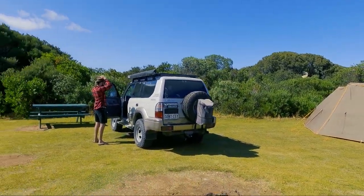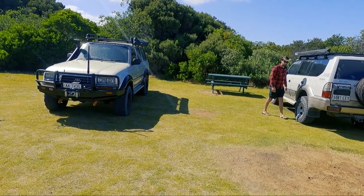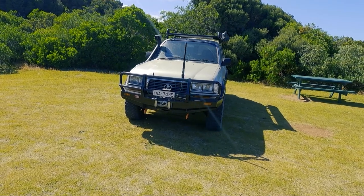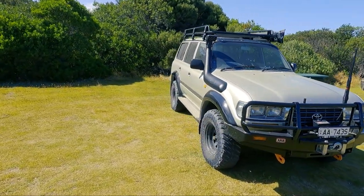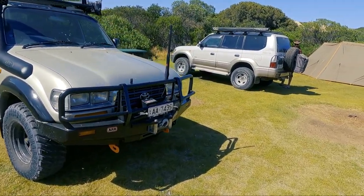All right, guys, we're packed up and ready to go. And yeah, it's been a good trip. I've enjoyed it. Good to get back out. So we're all packed up. The old 80 did well. Yeah, we timed it to head across the crossing again and head to the car wash. Get all this salt off, eh?